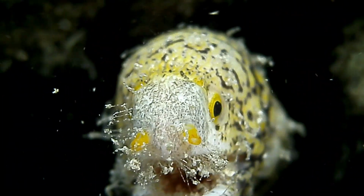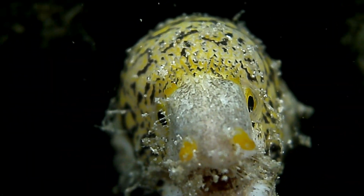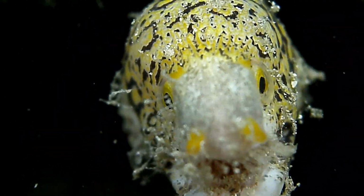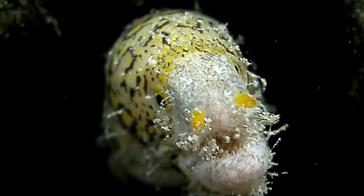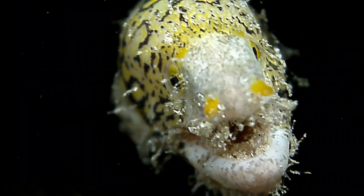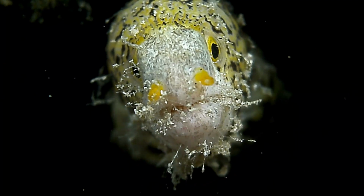I love these little snowflake moray eels, and this one today, taken with my macro zoom setting on my sea life camera, caught all this stuff that's sticking to him. I don't know if he got into something slimy and then the silt stuck to him. There's a lot of silt in the water here, so it's kind of funny. I hope he's okay.